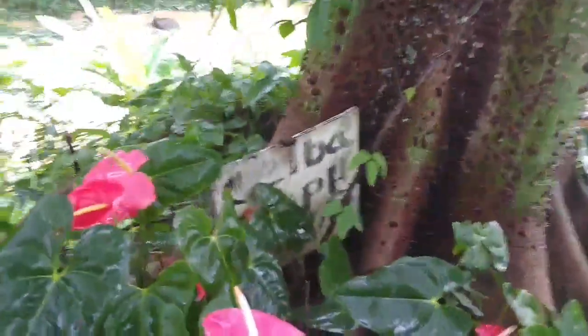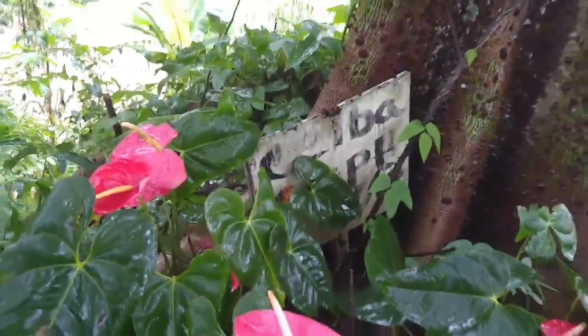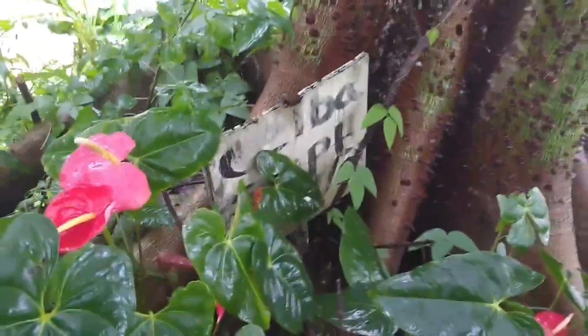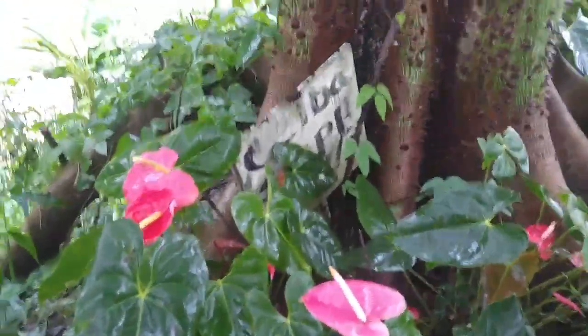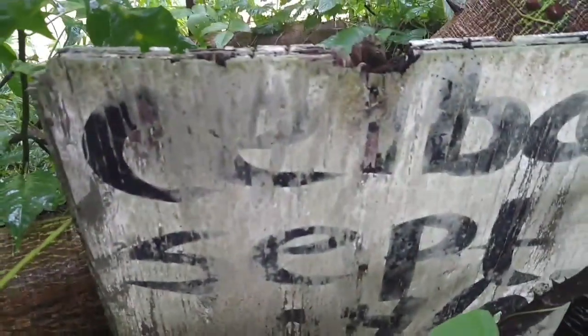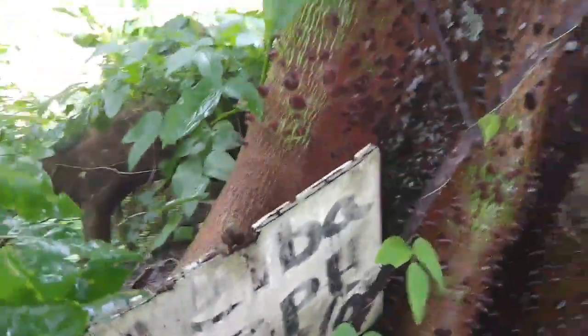There's a sign here. I just saw that sign. It says Ceiba, but I can't see what else it says. Let me see if I can move that leaf. It says Ceiba. That sign must have been there when that tree was planted. Let me see if I'm willing enough to go over there and see what that sign says. So this is the sign by that Ceiba tree. Now whoever planted it placed this sign as well. I wish there was a date of when it was planted.